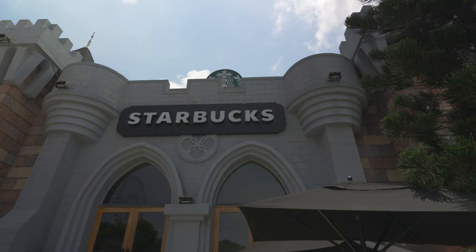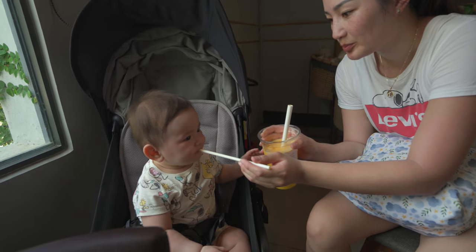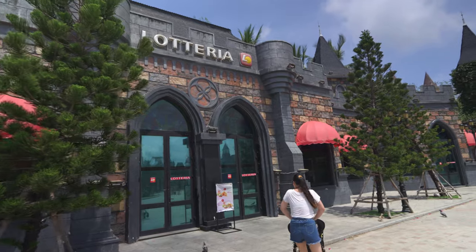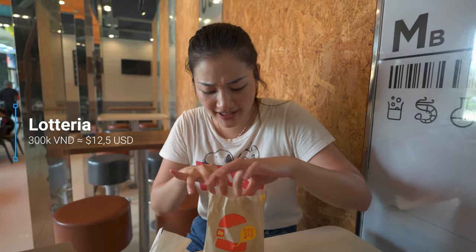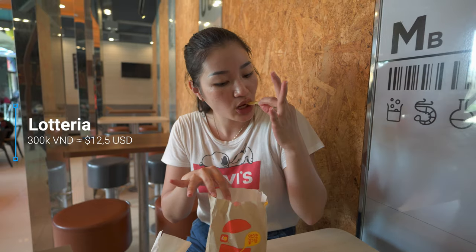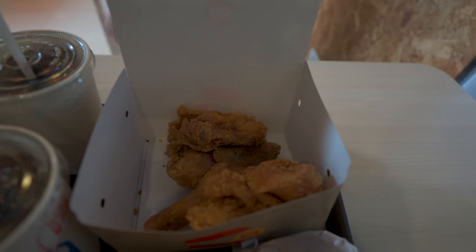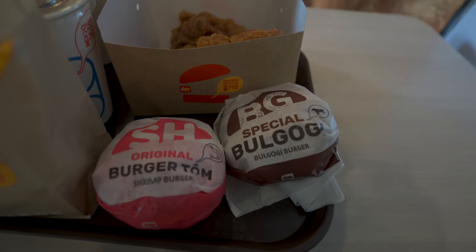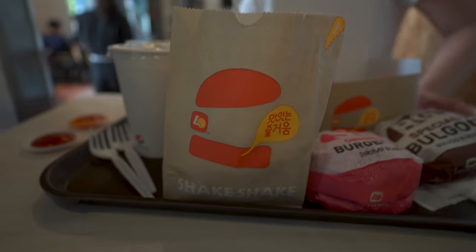There are a few food and beverage stores in VinWonders, but we went for the places with AC. We had lunch at Lotteria, a Korean fast food chain. The food was actually included in our entrance ticket. We got a food voucher worth 300k and it was enough to get this meal. I had bad memories of Lotteria in the past, but this time the food was really good. Our rating, 9 out of 10.